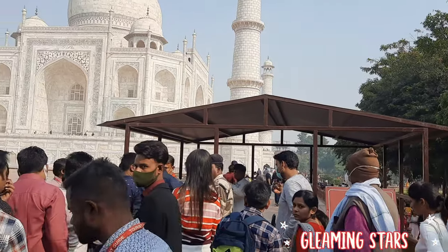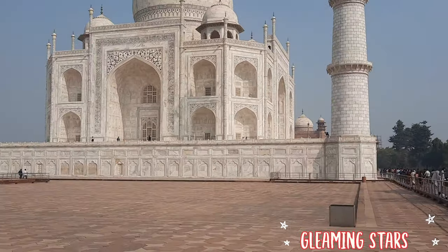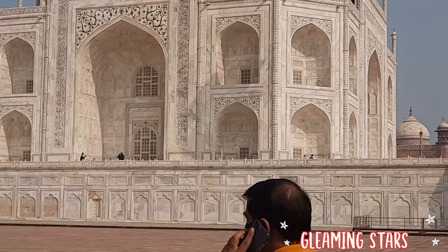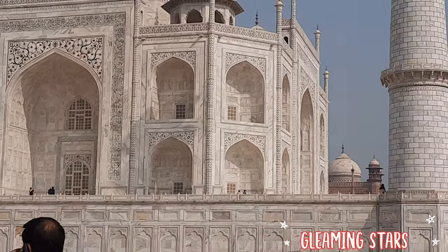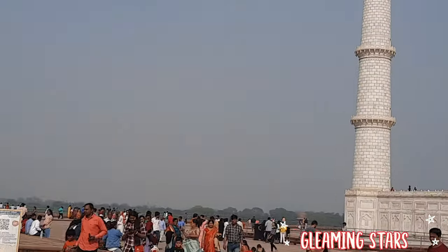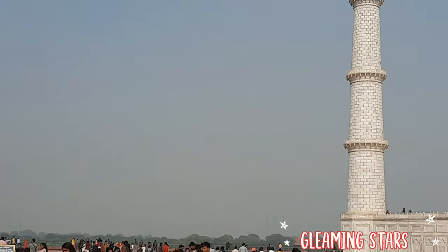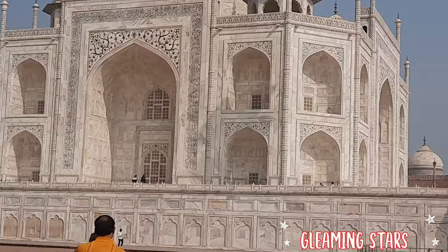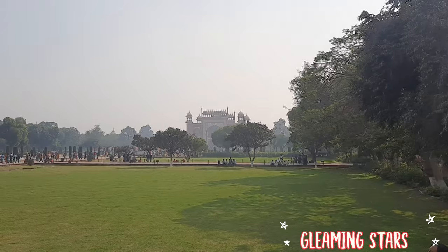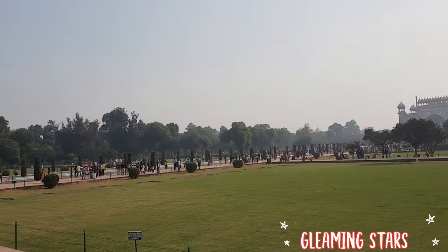The building material used is brick in lime mortar, veneered with red sandstone and marble, and inlay works of precious and semi-precious stones. An area of 10,400 square kilometers around the Taj Mahal is defined to protect the monument from pollution.